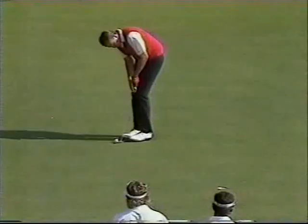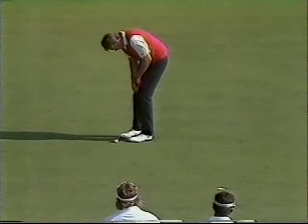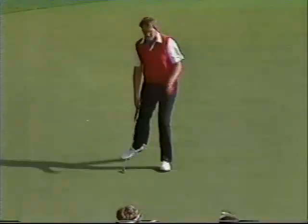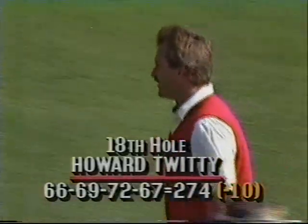Let's go to the 18th. Hard 20 for par. He was over the green, hit a very poor chip pass to here. And look, yeah, good save there, Pat. A good solid par. He finishes 10 under. Shoots 67.